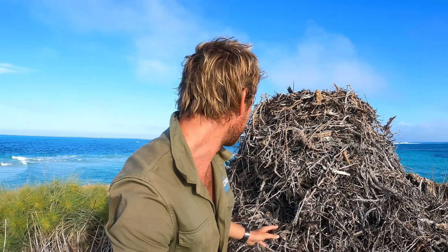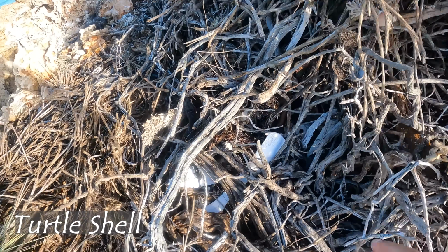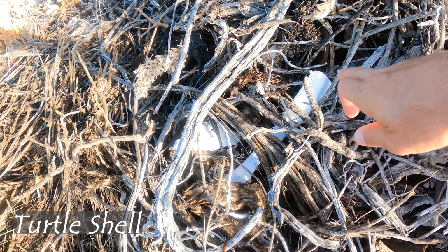So chances are this exact eagle could have been born out of one of those eggs, you know, a generation ago. So that's really cool. He's also kind of just done the best with what's around him. He's used different parts of turtle shells that have washed up on the beach and broken coral and that sort of stuff. So once those eggs have hatched, there'll be a couple of baby eagles in that nest screaming for attention and for food.